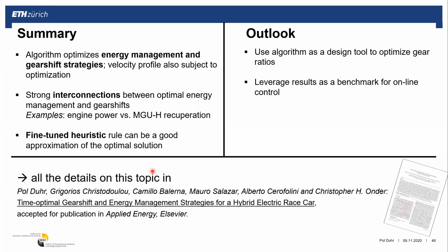Now, this is a question that you must ask in this day and age, right? Have you thought at all about using some learning, some reinforcement learning, or something like that? So far, not on this project. My colleague Camilo Balerna in his research has used neural networks for the turbocharger modeling, but there it was more about having very precise nonlinear fits. So learning techniques as such, we have not applied them yet.